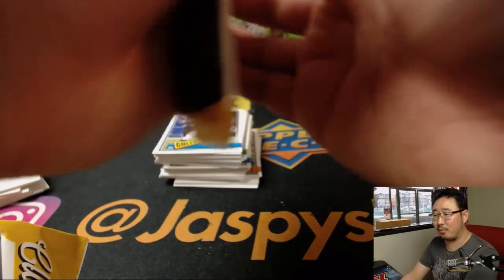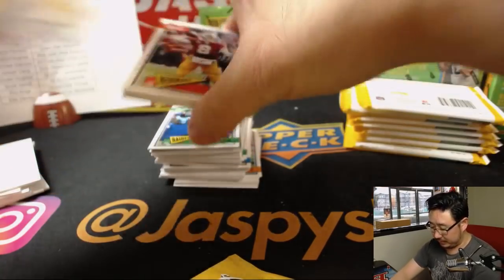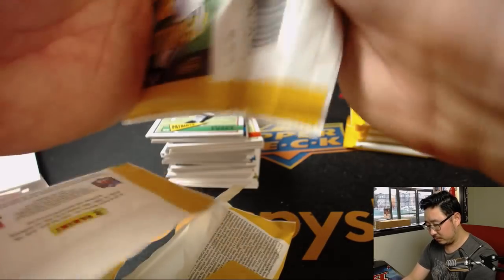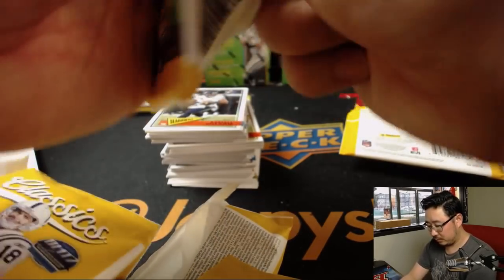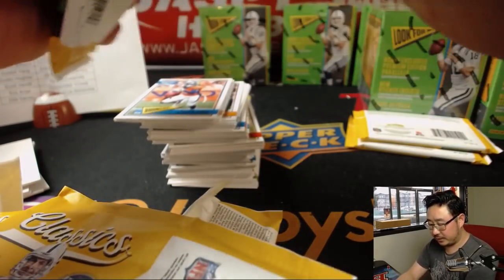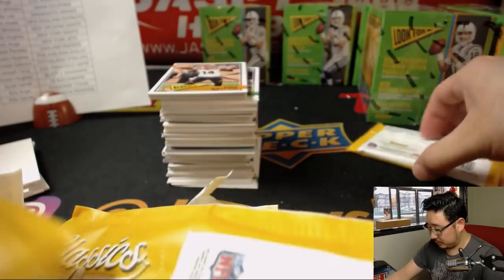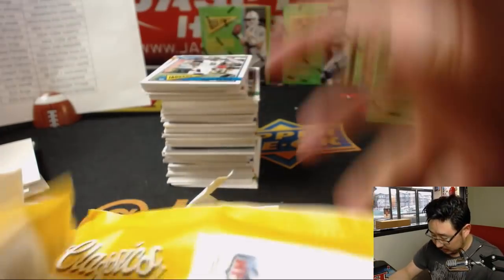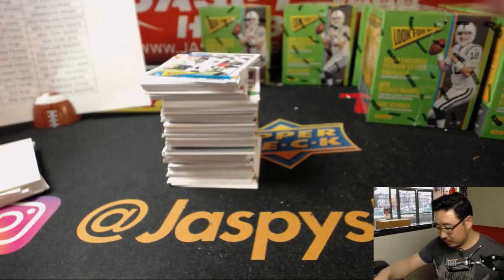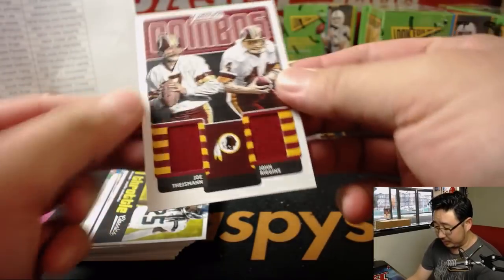Oh, right. You got the Tim Brown. That's right. That was a nice one. A few more packs to go, and we'll dive into the next box. Good luck, everyone. We got a dual relic, classic combos.